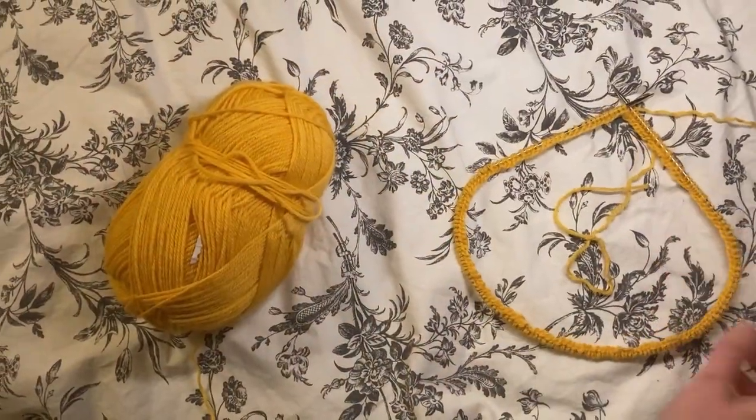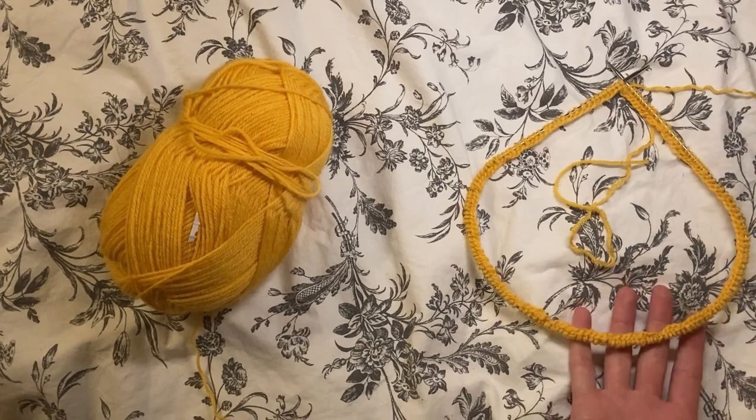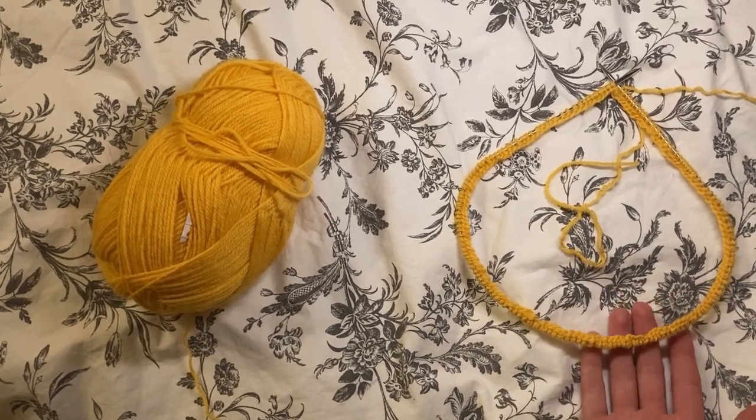So there we have it, the first line of stitching. This is going to work out a lot better than the longer one.